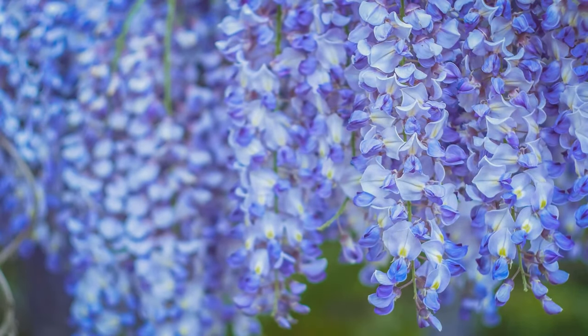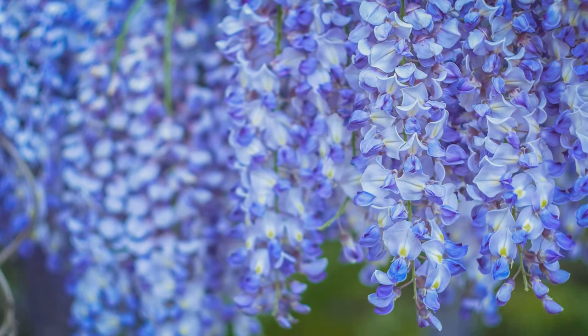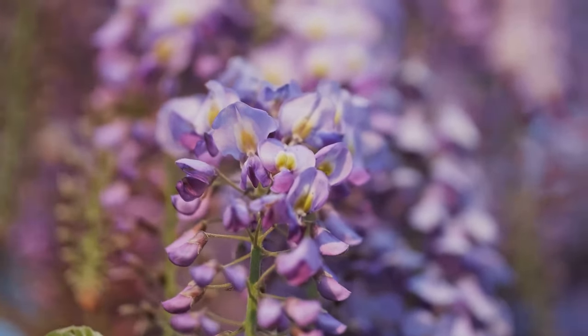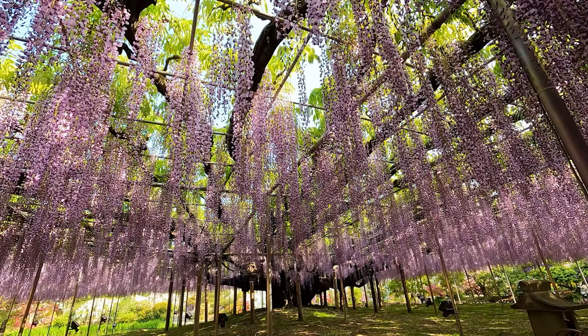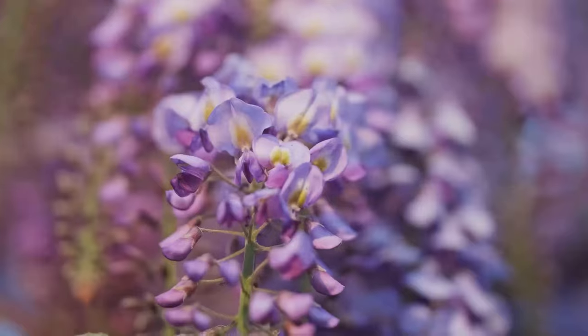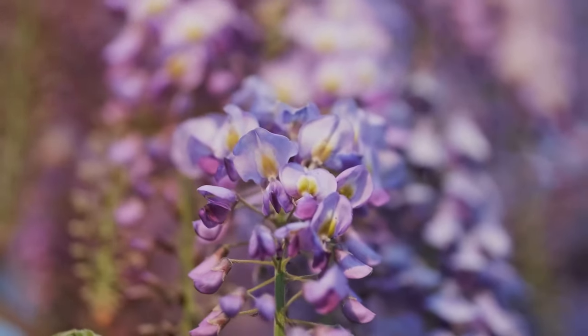These blossoms are not just aesthetically pleasing, but they also fill the air with a sweet, intoxicating scent that is simply irresistible. But there's more to this tree than meets the eye. Some of the wisteria trees in Japan are over 1,000 years old, standing the test of time, weathering storms and seasons. They're a symbol of endurance and longevity.